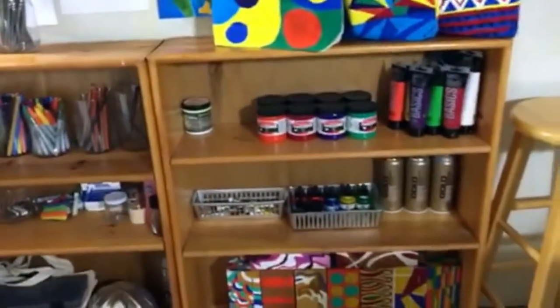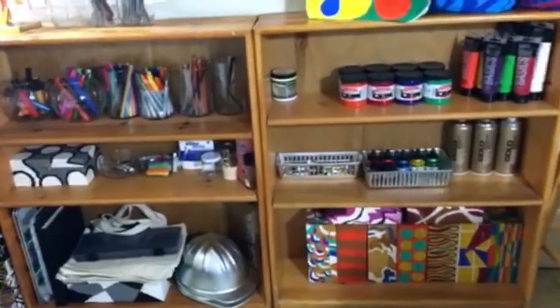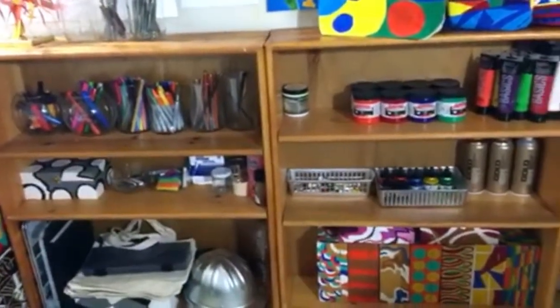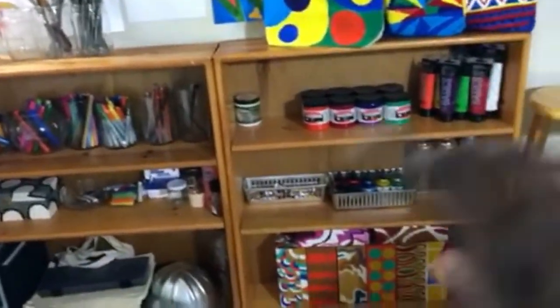These bookcases, let me show you these bookcases. These bookcases came from an old neighbor. I don't know who they were, but they put them outside my building, and they're in really good shape. So they were technically free. See, they're really good. They're wide and they're short, and they're wonderful. The shelves are adjustable.